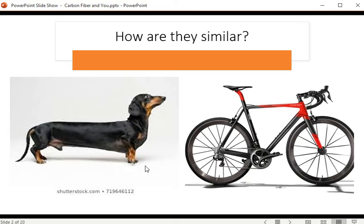So how's a dachshund similar to a sports bike? Well, if you're talking about a carbon fiber bike, they're the same weight. Carbon fiber is a material which the media and advertisers love to throw around to appear futuristic and fancy. But what is carbon fiber?